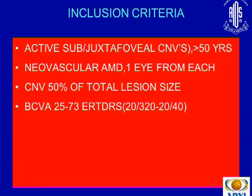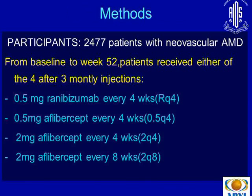Then the membranes are really huge, that is, greater than 50% choroidal neovascular membranes have been included, and best corrected visual acuity between 20/32 and 20/40. So we have a subset where the patients have very early CNVMs as well. So this is how it is randomized. As you know, around 2400 patients from baseline to end of 1 year, that is 52 weeks.